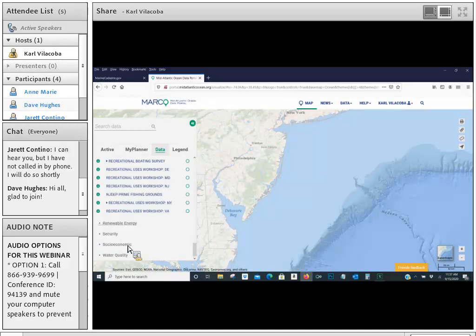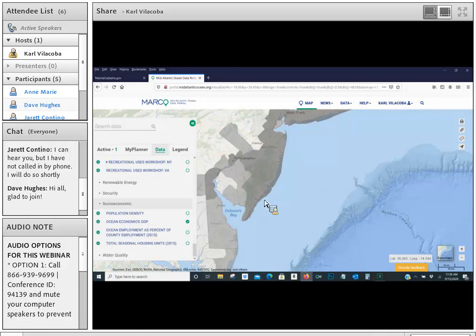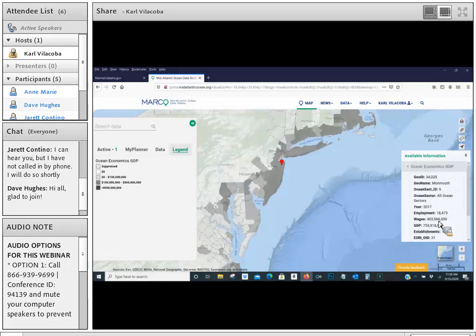Socioeconomic data. We have some layers that give an indication of the importance of the ocean to local economies. So for this one, you can see all the different counties and, essentially pound for pound, how much they depend on the ocean directly for their economy. You can click on them and learn, you know, the wages in that county that were directly dependent on the ocean, the number of businesses that were directly dependent, that kind of thing.